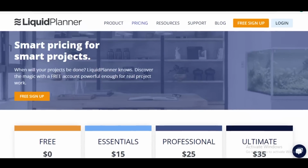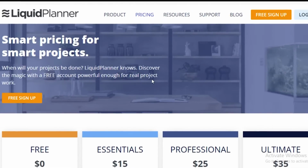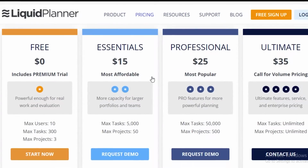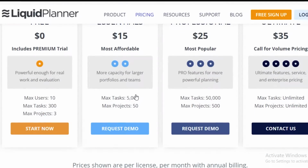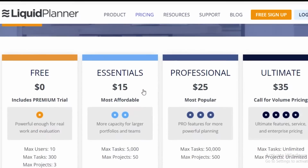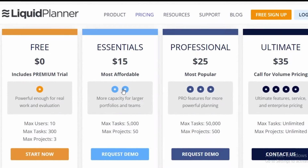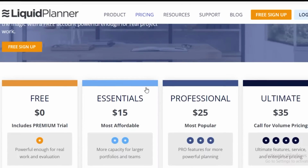So let's get started. Now, starting off at number one, we have Liquid Planner. Now, Liquid Planner is a great project management software that does have a free plan as well. And their free plan includes a maximum of 10 users, and you can add up to 300 tasks, and you have 3 projects that you can create on their free version. After that, they start at $15 per month, where you can have 5,000 tasks, you can have 50 projects, and you have a larger team where you can add almost unlimited members as you go.